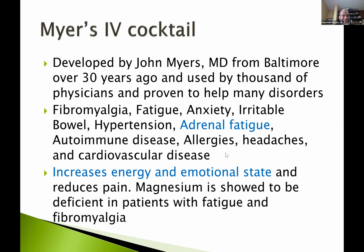So there's so many things that you can use these B vitamins for, because the bottom line is that it increases energy and improves your emotional state. The magnesium in the Myers is what typically helps with patients who have headaches, migraines in particular, and fibromyalgia.